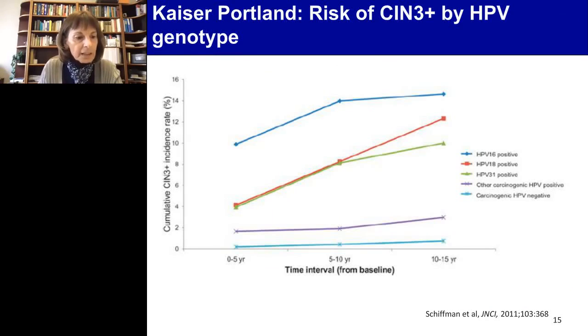Now this next slide shows similar results from Dr. Schiffman at NIH, who analyzed data from 20,000 women who were followed at Kaiser Portland for up to 15 years. If we look at the graph, we see agreement with the Athena data in that HPV 16 imparts the highest risk, followed by HPV 18, and then 31. Of note, HPV 45 again did not show a risk distinguishable from the remaining genotypes.